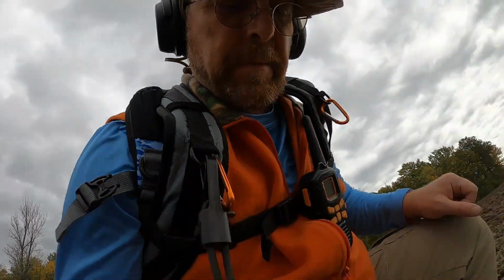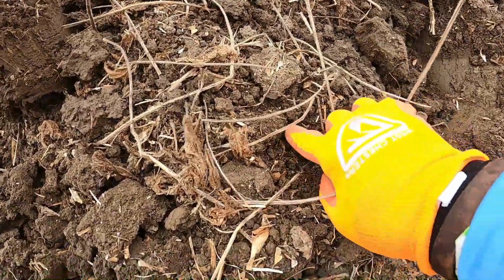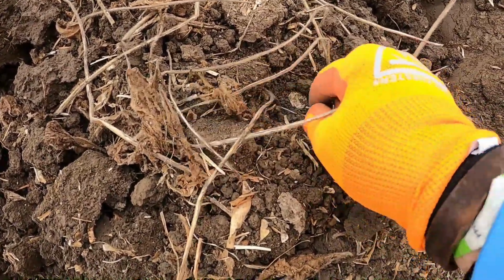Still going on the third morning of Digstock. Just had a good 15-16 signal on the Equinox. I just saw it as I ran my pinpointer across it. Looks like a bale seal down there.